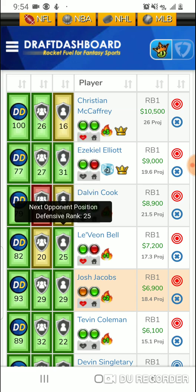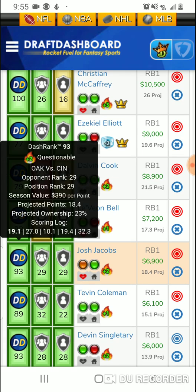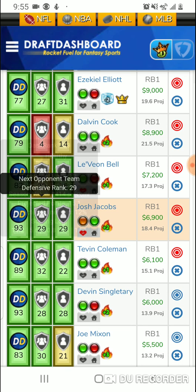Going up against the Washington Redskins with the 25th overall defense against running backs and team total defense of 20. Next up, I have Josh Jacobs, 23% projected ownership at 6,900 against the Cincinnati Bengals. Bengals 29th against running backs, 29th team total defense.